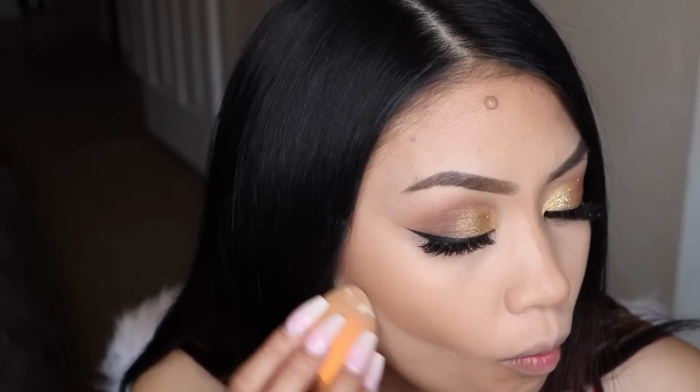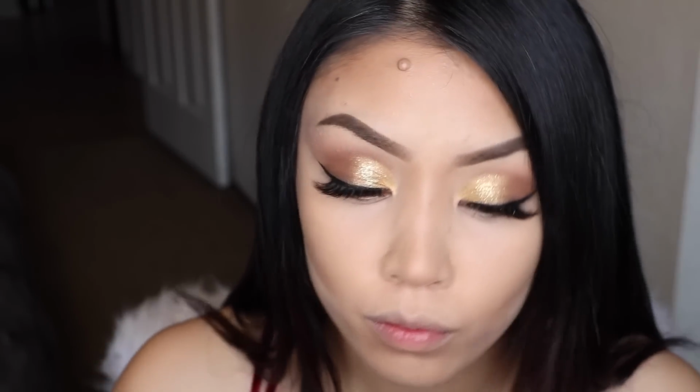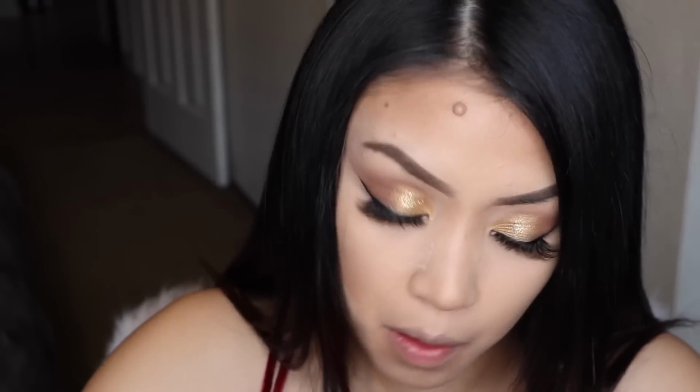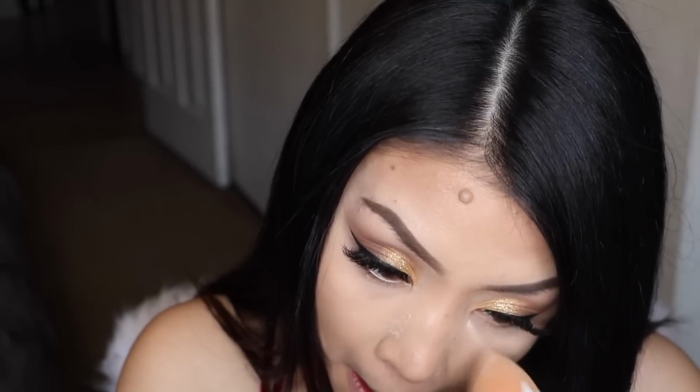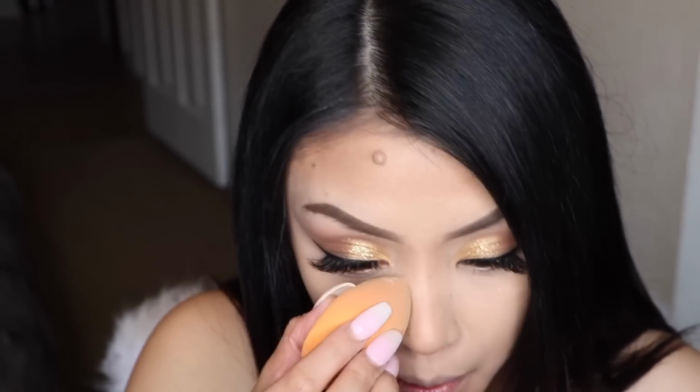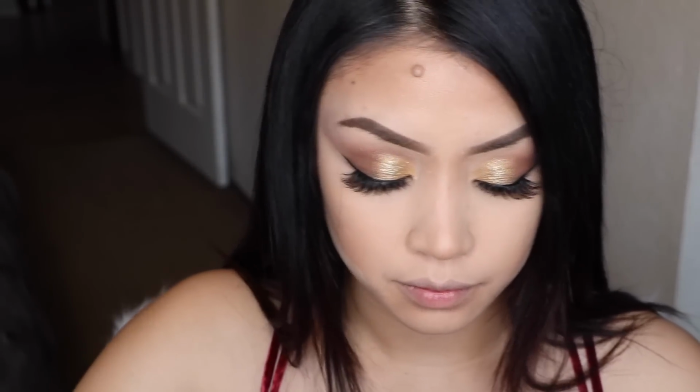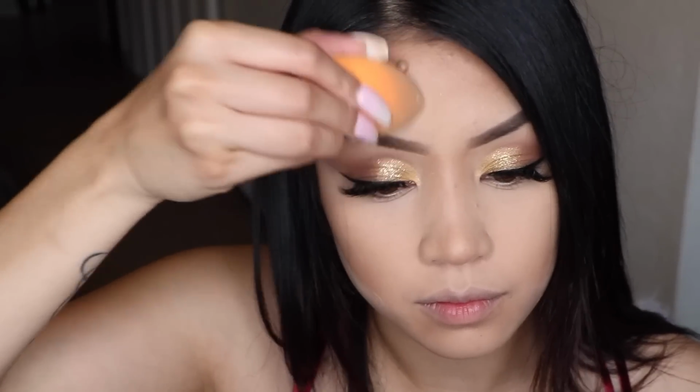And right here I'm just carving out my cheeks. I also set my under eyes. This is one of my favorite things to do when I really want to look snatched. It works so good. This method is definitely key if you want your contour to be like bam in your face.